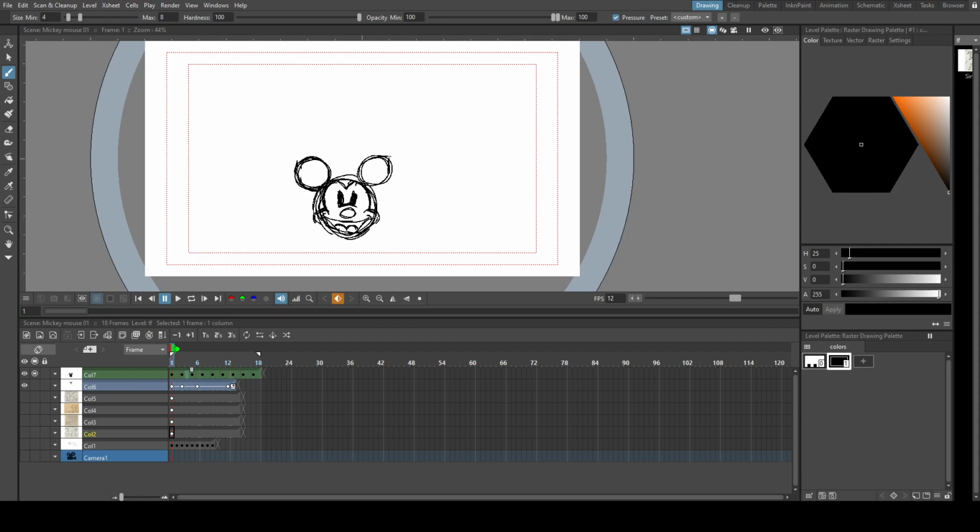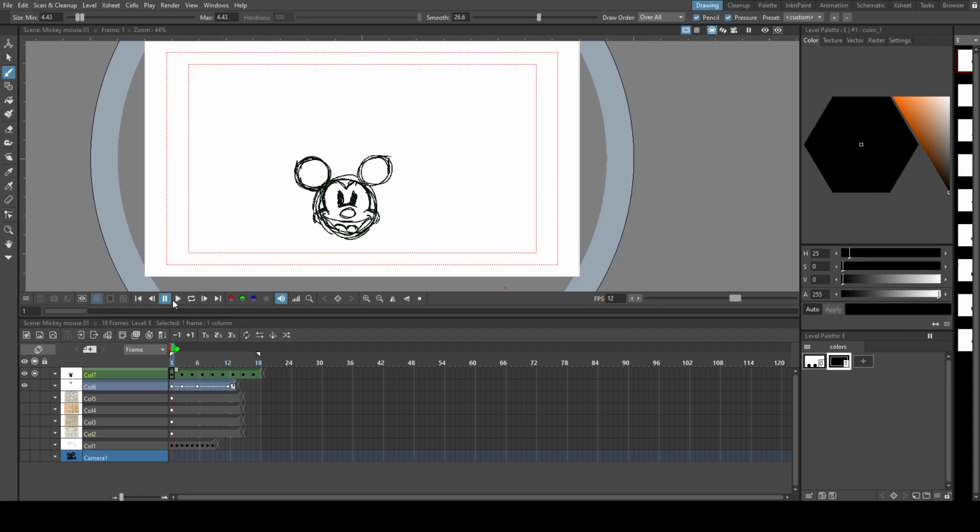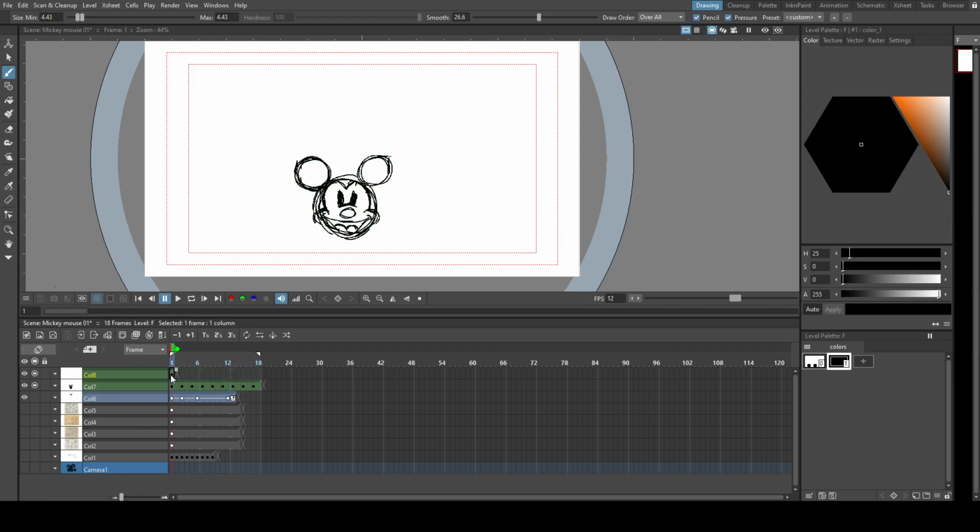Now we're going to do part 2 of the first day of the Mickey Mouse study. As you can see, I've literally just picked up where I left off, had a little mini break, drank some water, great to stay hydrated. And I am working on the turnaround. No, I finished the turnaround. Working on expressions now. So, a new layer or just continue? Yeah, a new layer.